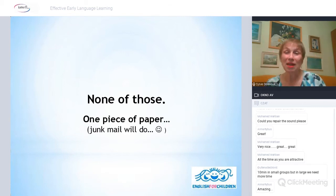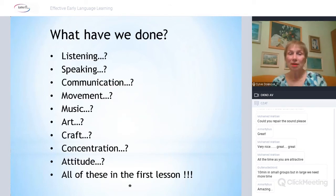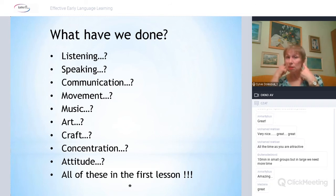So now let's revise. What have we done? Was there listening? Have they listened? Yes. Speaking? Yes, they join in with the first repetition. Adults usually don't. I have to remind them if I do this activity in my course. Was there communication? Of course, they were in a dialogue. Was there a movement? Definitely.